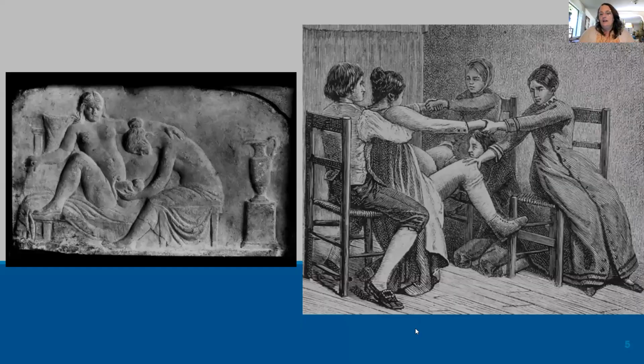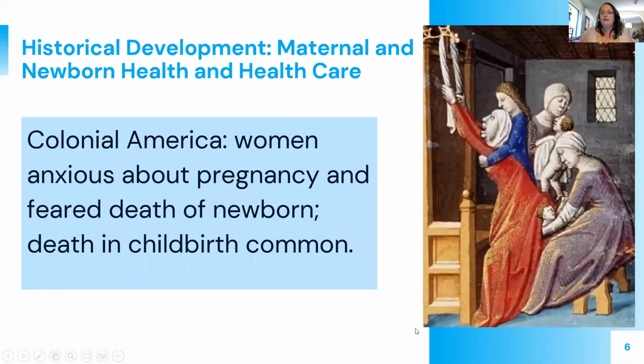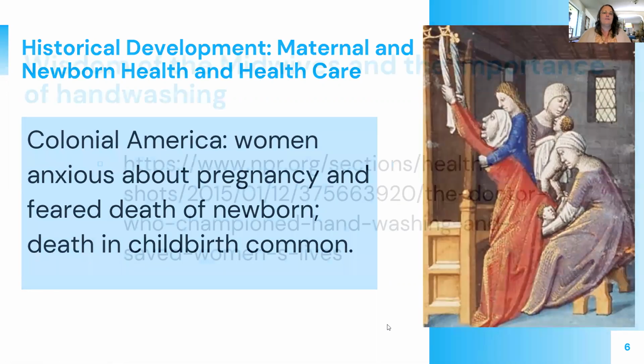In colonial America, childbirth was terrifying because so many women didn't survive it and so many babies didn't survive it. And we saw infection rates, and it was truly a terrifying time for women. And unfortunately, as we look at our modern day deliveries, especially here in the United States, it's terrifying again. We actually have a rising maternal death rate after childbirth and the time period surrounding childbirth.